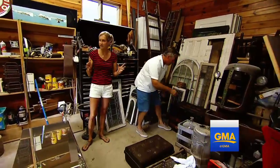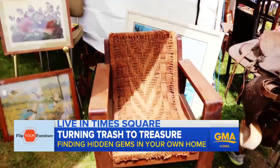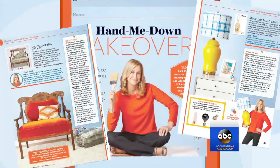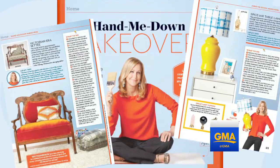It's like a treasure hunt. Nothing I love more than upcycling and updating out-of-fashion furniture. She's a hood ornament from a Cadillac, but to me, she's a towel holder. So when the staff of Women's Day asked me to reinvent some of their own pieces for a spread in the magazine, I jumped at the chance.